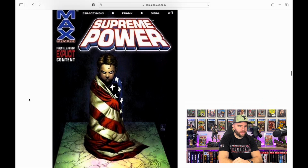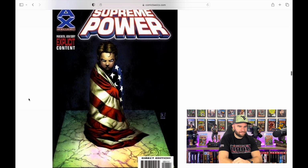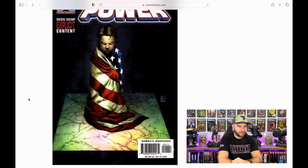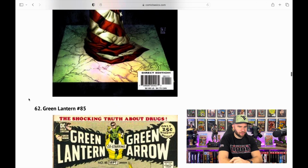Supreme Power number 1. I don't know what this story is. It's a Max Comics, which kind of intrigues me. That may be something I want to read, but better than Hulk 340?